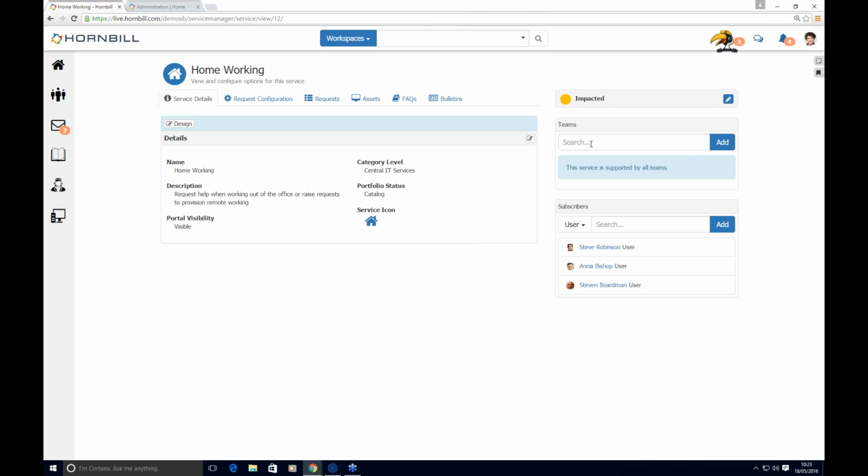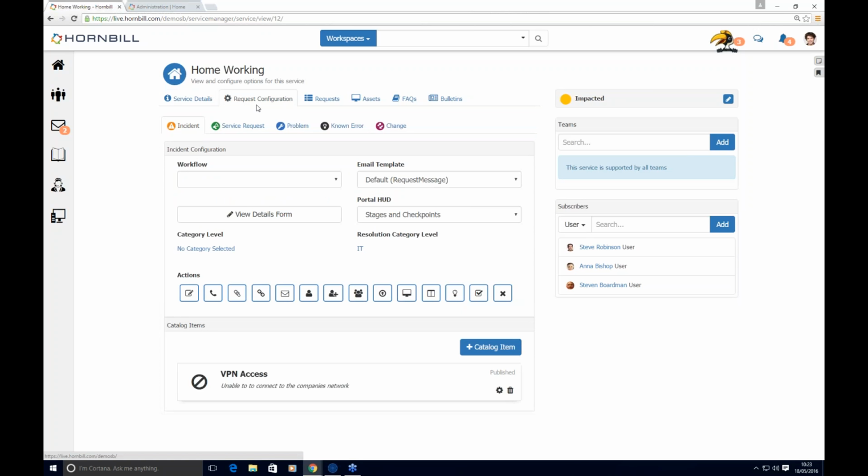And that's really important when we think about which of my teams are allowed to see requests that are raised against that service. Who can I assign my requests to when they've been raised against this service? So if visibility and some degree of segregation is important to you in the teams that you have or the different functions in your business, this will be a key part in that design. But if we have a look at some of the other options here, we can configure whether we're making incident and service request options available against that particular service.